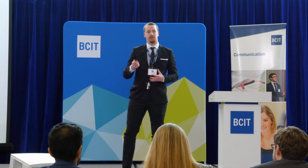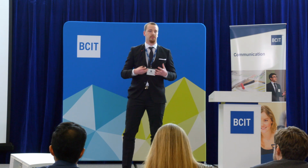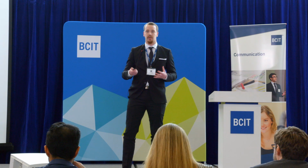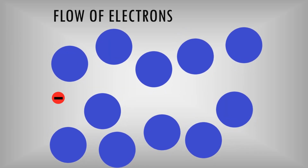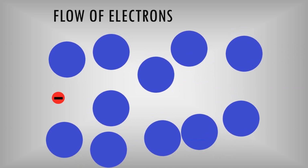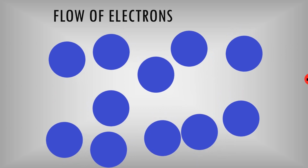Now let's compare that to our superconductor. The same material can be cooled down to an incredibly cold temperature, and this causes those same atoms to move much more slowly. In some extreme cases, they even stop. So when the current is introduced, there are no more of those collisions because the electron is able to make its way easily through those atoms.